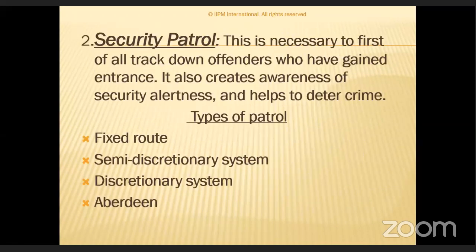What is fixed route? This is a system by which a security personnel is detailed to patrol along a given area with a fixed route and to arrive at a definite place at a definite time. For example, patrol from point A to point B, you go, you come back. Such security personnel goes to and fro from point A to point B. That is what we call fixed route patrol.